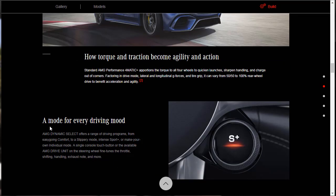Speaking of those drive modes, they say a mode for every driving mood. So they call it AMG Dynamic Select, and that offers a range of driving programs from easygoing comfort to a slippery mode, intense Sport Plus, or make your own individual mode. And then they say a single console touch button or the available AMG Drive Unit on the steering wheel fine-tunes the throttle, shifting, handling, exhaust note, wow, the exhaust note, and more. They don't say what else, but more.